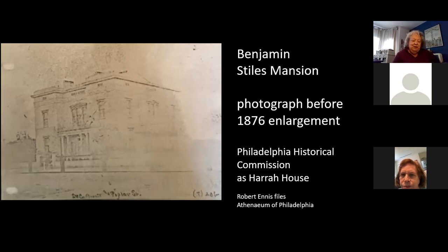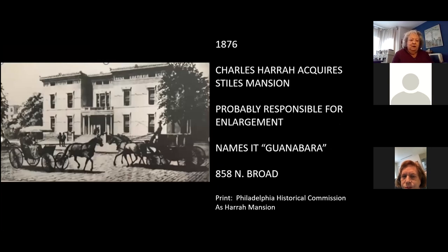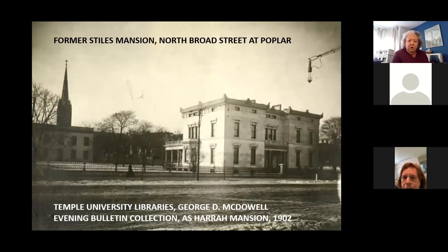My judgment is that this photograph must date before 1876, because it was in that year that the house was acquired by Charles Hara. And it's often known as the Hara Mansion. You can see that he added wings on either side. And according to one report, resurfaced the house in marble. I'm not quite sure if that's true. And here's a wonderful photograph of the house shortly before its demolition in, I think, 1907 for the construction of the Opera House.